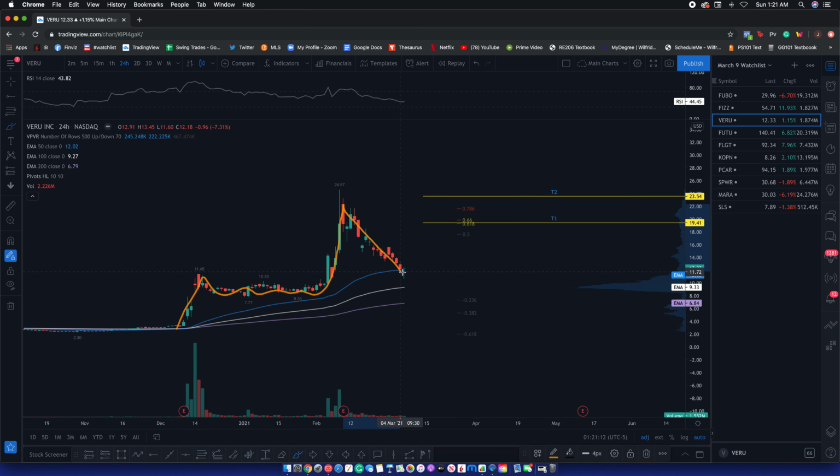We have given that entire move up and are retesting previous resistance, now turn support for the first time since our February breakout. We can see prices pull back steeply on very low volume to the 50 EMA, and as I said, lateral support.